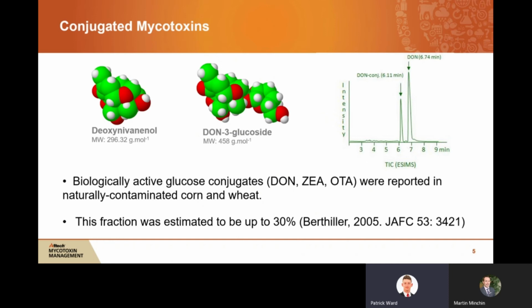Here you have the conjugate form of DON coming out at approximately 6.1 minutes and DON eluting at 6.74 minutes. So we are able to separate the compounds individually, and then we're able to fragment them. When we fragment these compounds, they will give their own individual fingerprint, and that's what makes LCMS so important and so widely used. The stability, robustness and confidence in the LCMS and the Alltech 37 Plus lab is also underpinned by our use of C13 internal standards, which we use to account for interference and signal suppression and enhancement in our analysis to ensure that we can stand over the data we generate.